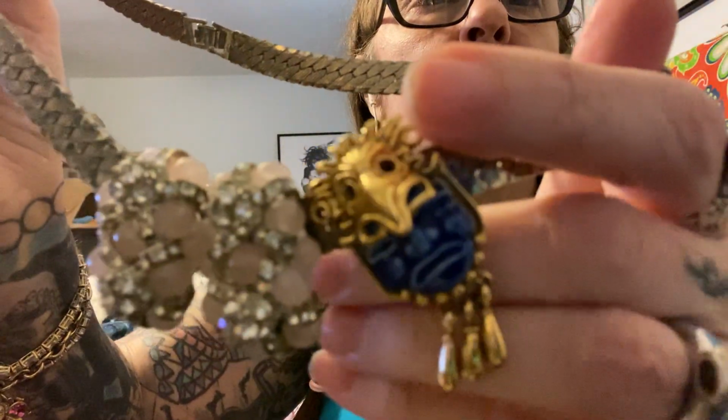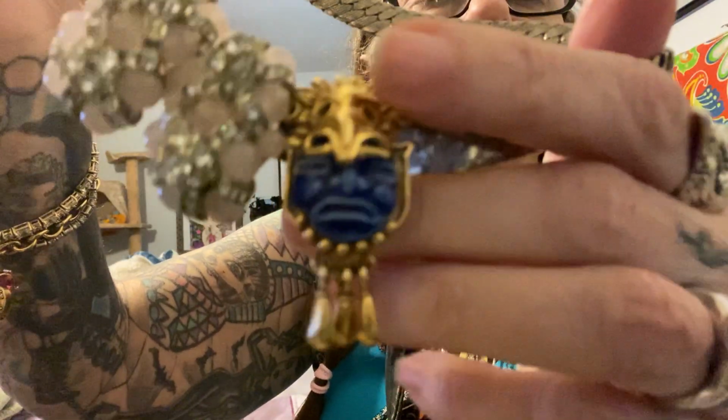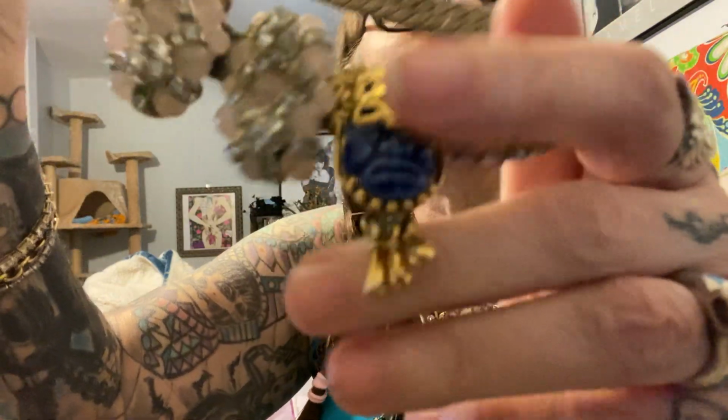And this, I've showed you this before. Absolutely love. It's 925. It says Mexico on the back. It's just every frickin' thing. God, I love this little guy. Anyways, they don't go together, but I'm going to compile them onto this because look at how many I could fit, just to store them for now until I find other chains and homes for them.